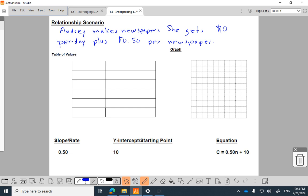Table of values. I'm going to put it at the top this time to save one extra spot, but you don't have to. Number. Earnings, just like the last one. What if she makes 0 newspapers today? How much money does she get? $10. What if she makes 1 newspaper? $10.50, and we're off to the races here.